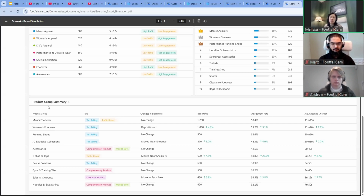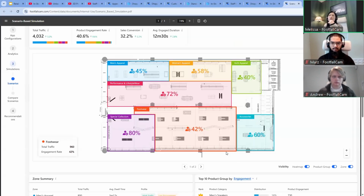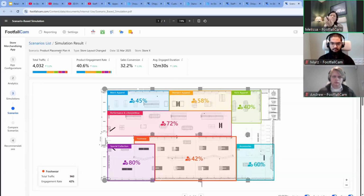And also the product code group summary, because in your plan A, you might not have changed the men's footwear display. You might just reposition the footwear in the women's wear, and move the exclusive collection to the entrance. You might only make a few changes, and what is the impact there? On the total traffic, on the engagement rate. So maybe plan A is quite good, and the places where you move things will have a positive impact. Then you can obviously test it with plan B, and with plan C.